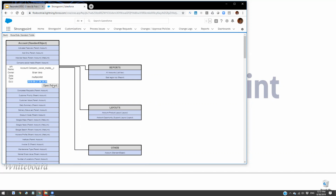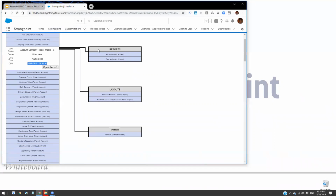If I wanted to, I could actually open the record here, but before I do that, I want to just bring your attention to the fact that we can see all dependencies right here in a daisy chain out to the right. So if Strongpoint was handed this in the ICE application, it would do exactly what we're doing here. It would go through its list of criteria on policy, and it'd say, there are no red flags here.